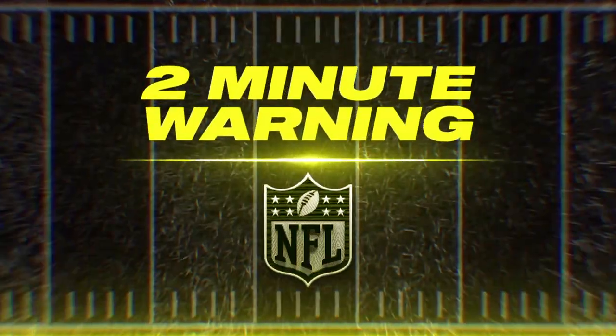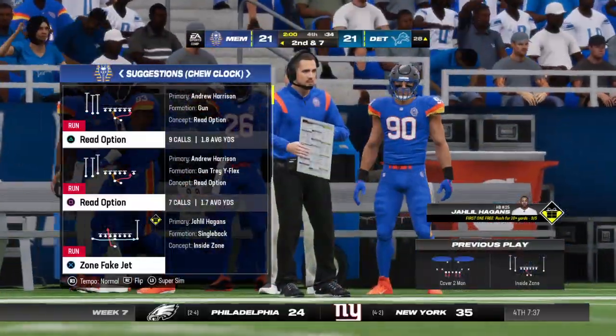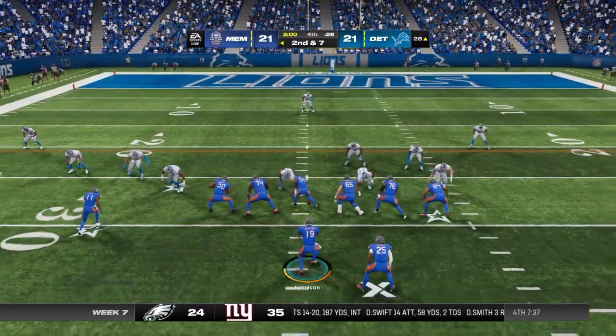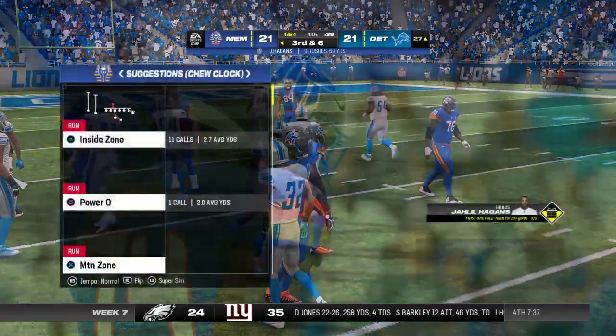Getting down to the good stuff. All tied with 2 minutes remaining on EA Sports. So it's our visitors with a football as we get you reset. Here's a 2nd and 7. And they'll run on the inside handoff. And he'll get this one down to about the 27.